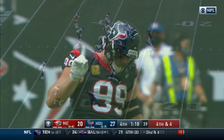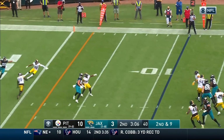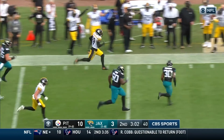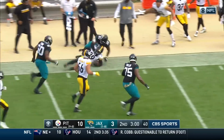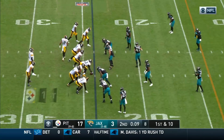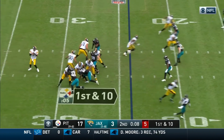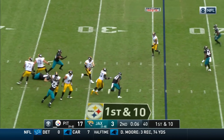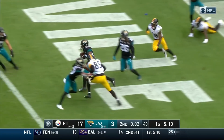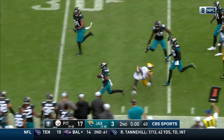J.J. Watt. Drive right there. Second and 9. Newton popped up in the air. Intercepted. Picked off. It's Minka Fitzpatrick. Wrestled down. Still have time for one shot of the end zone here with 9 seconds left at least. Roethlisberger steps up. He'll heave it. End zone. Intercepted. Jacksonville gets it back with Daniel Thomas.